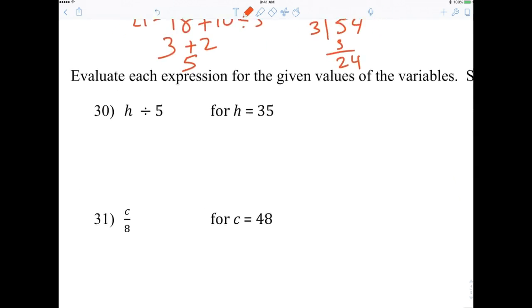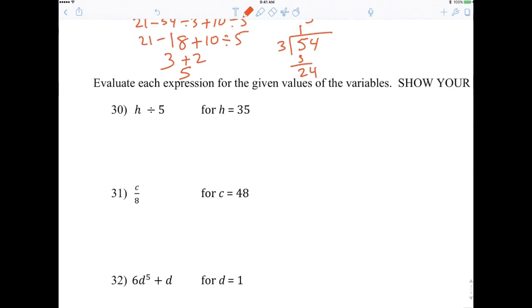All right, let's go. 30. So it's 35. Yeah, that was nice. 35 divided by 5 is 7. What's the matter, Bradley? Oh, I get it now. So for a shortcut for division you just times it? Like for that one, 7 times 5 is 35. Well, yeah, but, you know.